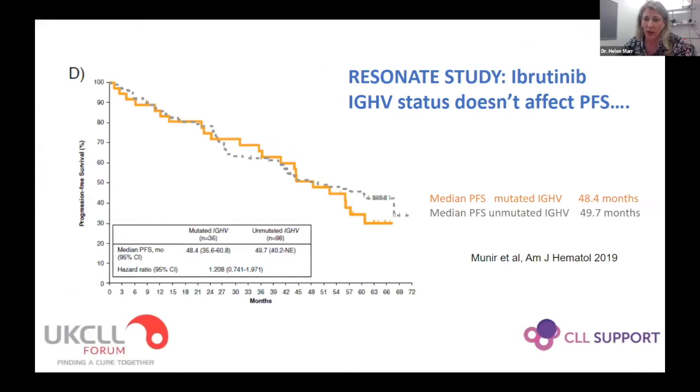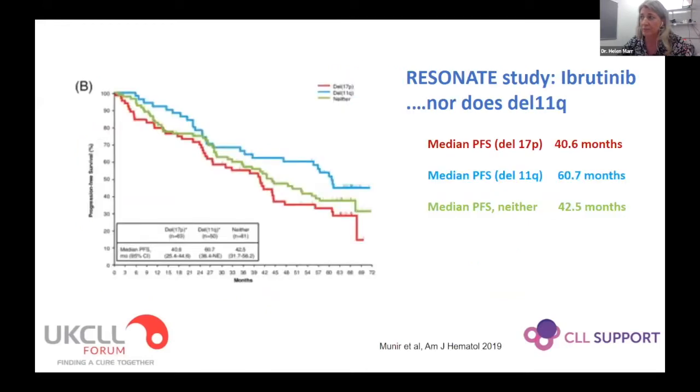If we look at those high-risk features one at a time, you can see in this Kaplan-Meier curve, the yellow line is the mutated, so better risk, mutated IGHV patients. The grey line are the unmutated, the worse prognosis, unmutated IGHV patients. And you can see that those lines essentially overlap. So the IGHV status doesn't seem to affect the progression-free survival in these patients treated with ibrutinib.